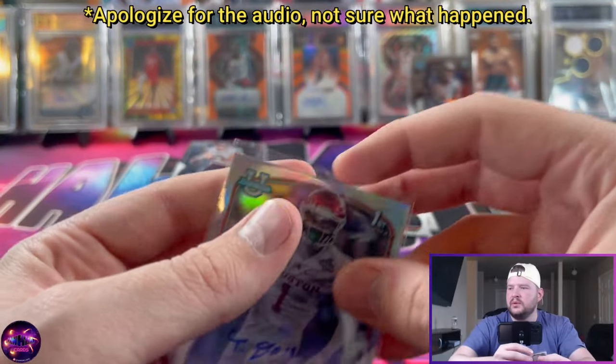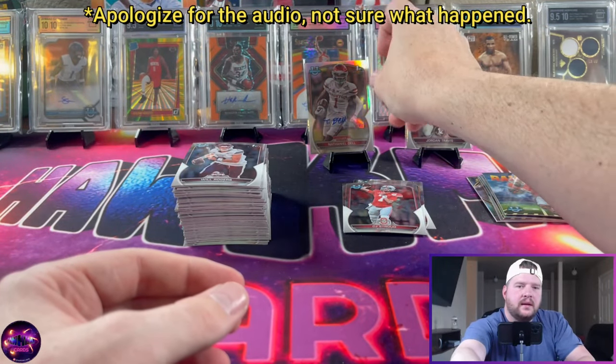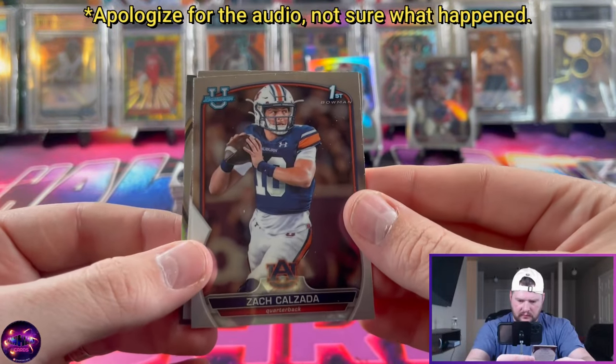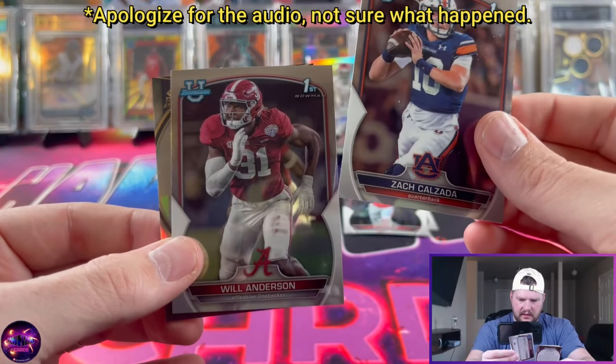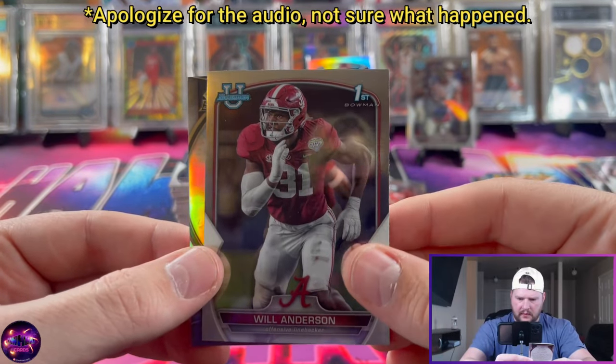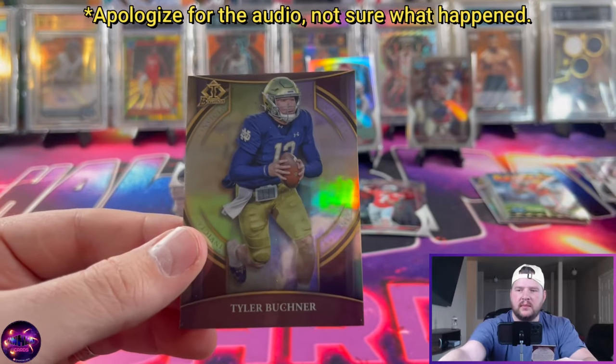So we didn't really do too well on the autographs. We did get a quarterback, which isn't too bad. Although it's not one of the ones we were looking for. Zach Calzada, Will Anderson will be a top pick. And then Tyler Buchner on the Invicta, Notre Dame quarterback.